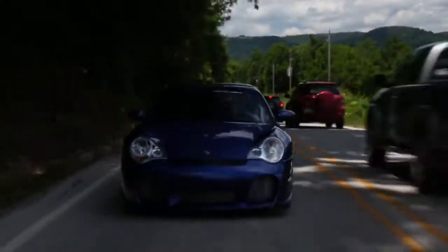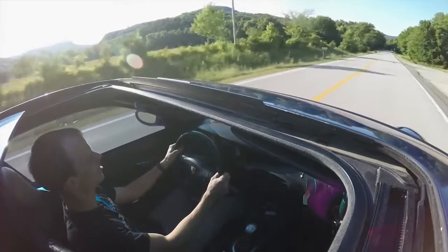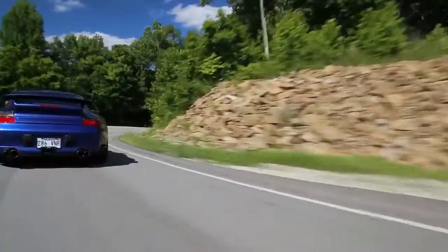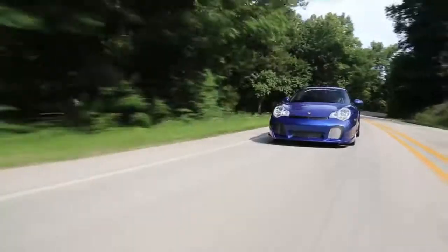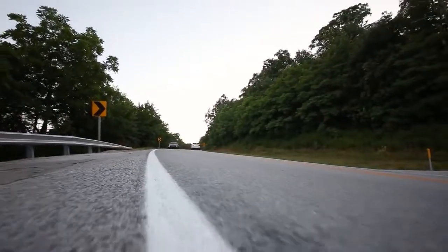Not only is that a brilliant sound, no, it does not sound as good as a GT3. No, no. But the torque from like 3,000 to 5,000 RPM is ridiculous. And on top of that, it pulls and it pulls, and the torque just builds and builds and builds.